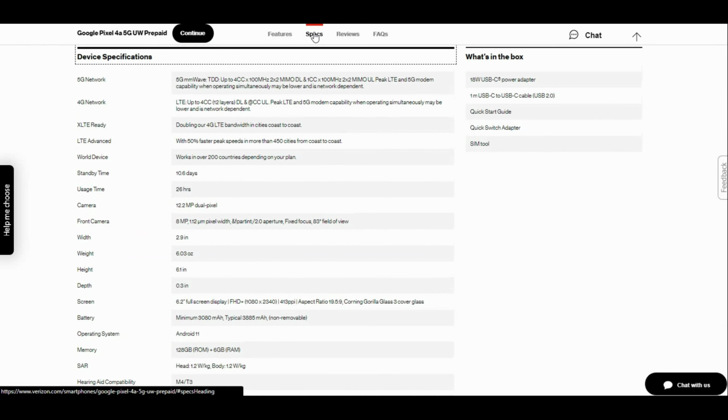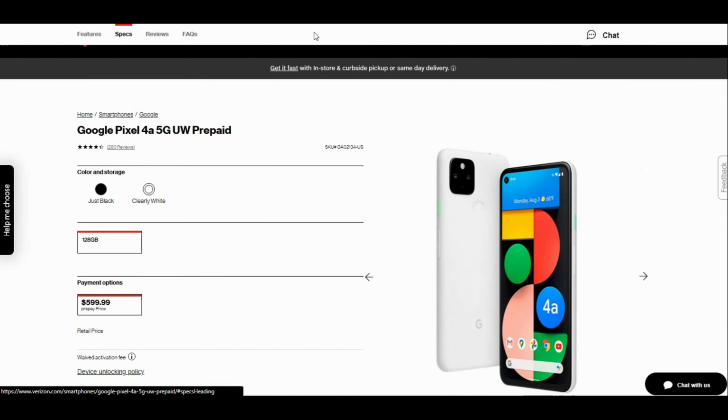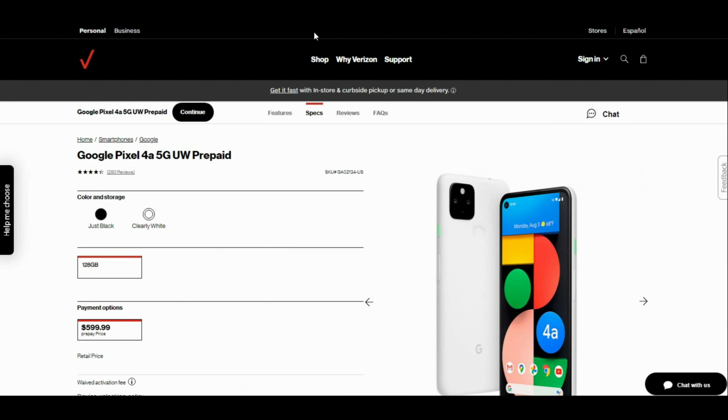What comes in the box is your Pixel 4a 5G smartphone, an 18-watt USB-C power adapter, a USB-C to USB-C cable, a quick start guide, a quick switch adapter, and a SIM tool. So pretty cool there. You do get an 18-watt charger out of the box, which is pretty decent, not too bad. Yeah, there you guys go.